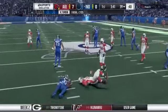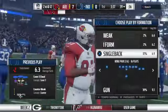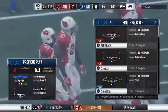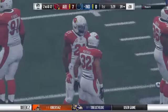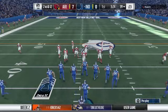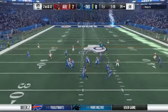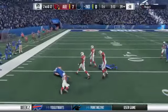This is Robert Turbin. And the play goes nowhere. Losing yardage back near the 40 at the 39. It'll wind up being a loss of 2. And it'll be 2nd and 12. They'll try the air now with Luck. It's a short one here, complete to the tight end.